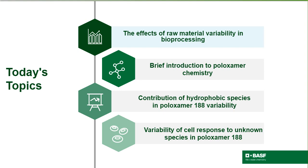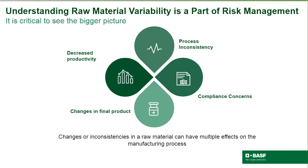So let me start with the effects of raw material variability. Raw material variability is part of the risk management assessment that many of you do in your process. It's really important, and I feel that I'm preaching to the choir here, of course, because you know that it can have a really big impact. It can decrease productivity in your process. Sometimes the variability of raw materials can lead to process inconsistencies, right? Sometimes your process runs perfectly and you get the yields that you're expecting, and some other times it just completely misses the mark.